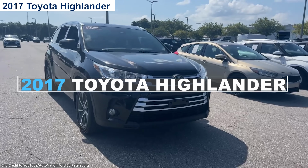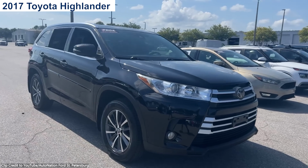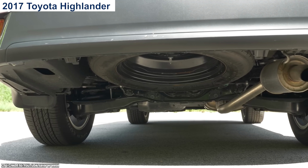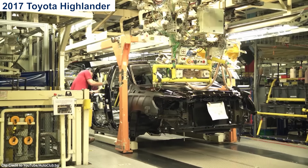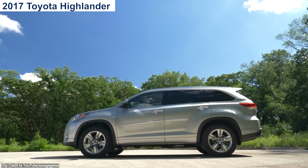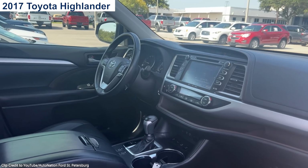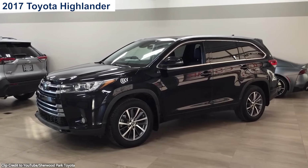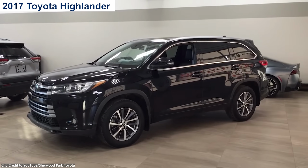Coming in next is the 2017 Toyota Highlander, an SUV that combines family-friendly practicality with rock-solid dependability. Toyota refreshed the Highlander significantly in 2017, giving it updated styling, a more refined interior, and advanced safety technology as standard, making this model a standout in its class.